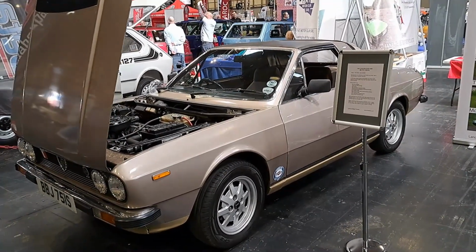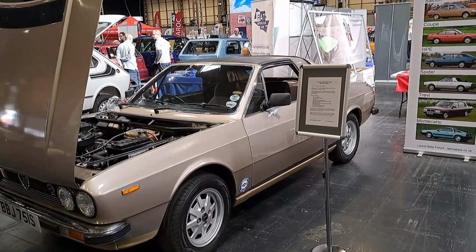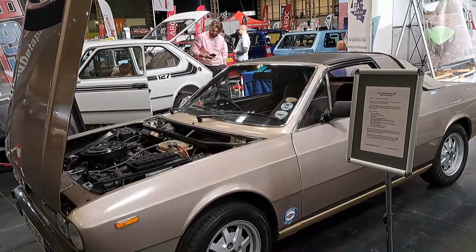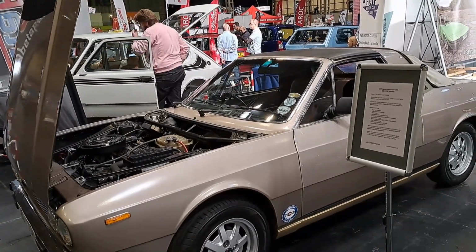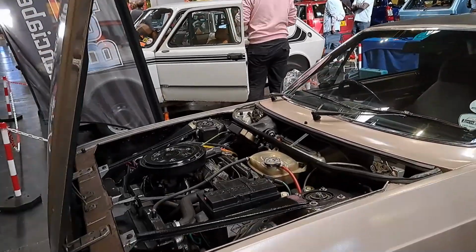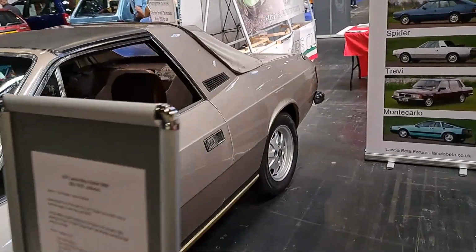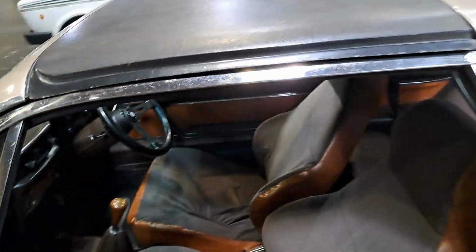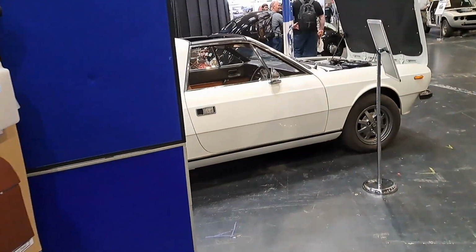So this is the Lancia Beta Forum stand. We've got 2 Lancia Beta Spiders on here. One of them's the 1977 Beta 2000, known as Alberta. Just bought in 2007 for £700. I don't think you can buy one of these for £700 anymore. Don't think so. As Mr. Martin Charles from the Grand Theft Auto stand will tell you, these are very, very nice cars.